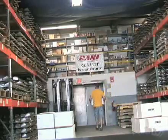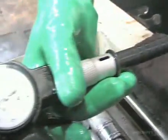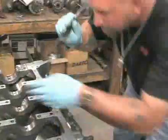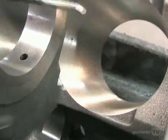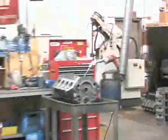Now let's head to the final production and inspection stop for the blocks. Dart takes pride in thoroughly inspecting and checking each block before it is considered completed. Whether you've got a small block or big block, and whether you're into drag racing, circle track, mud bogging, or a plain old muscle car enthusiast, Dart Machine makes a cylinder head or block for you.